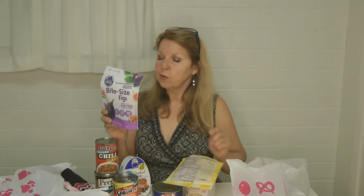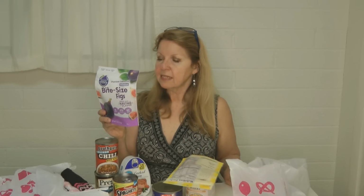So the apricots are a product of Turkey. They're good until September 2022. The figs are from California, and the date on the figs is August of 2023. Store these airtight. You can stack them right into, say, an airtight bin and put on the lid, pour them in a jar and screw on the lid, and that will help keep the air out, the extra oxygen.